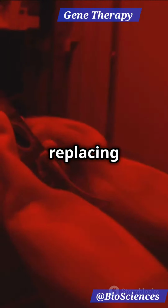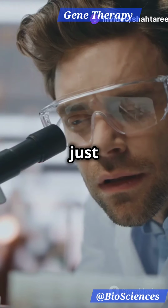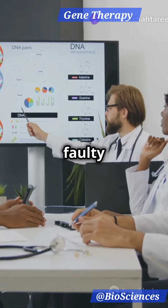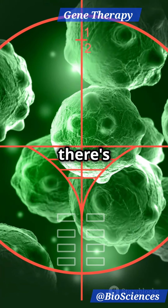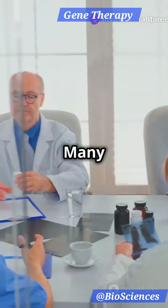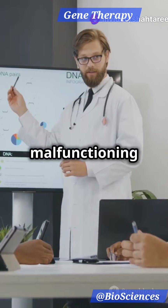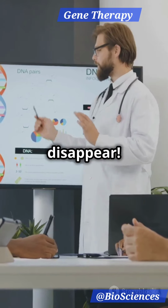Next, let's talk about replacing genes. Sometimes cells become diseased because certain genes just don't work right or stop working altogether. By swapping out these faulty genes with healthy ones, we can potentially treat major diseases. For example, there's a gene called p53 that usually prevents tumors. Many cancers are linked to problems with this gene. If doctors could replace the malfunctioning p53 gene, the healthy one might make those cancer cells disappear.